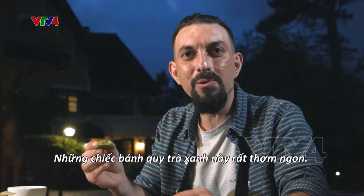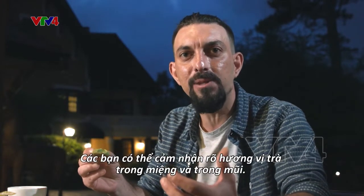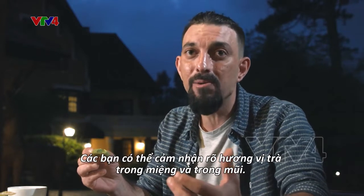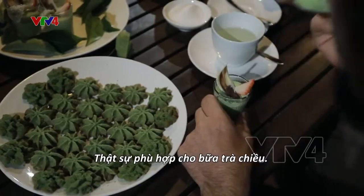Those green tea cookies are really amazing. They are aromatic and you can feel the smell of fresh tea in your mouth and your nose. And they are a perfect treat for your tea time.